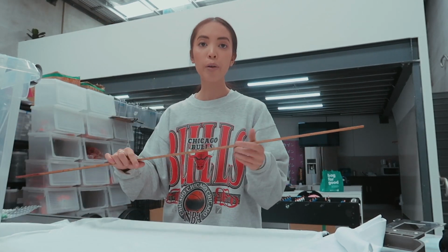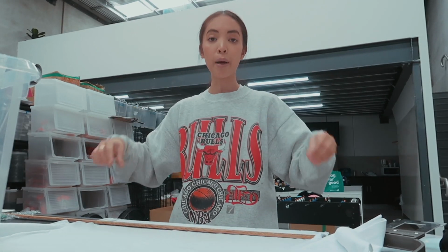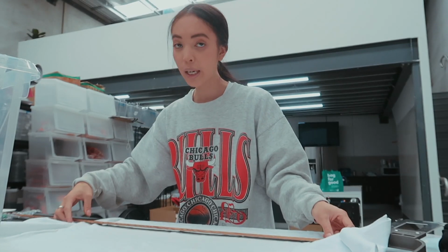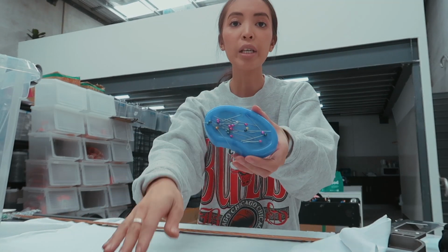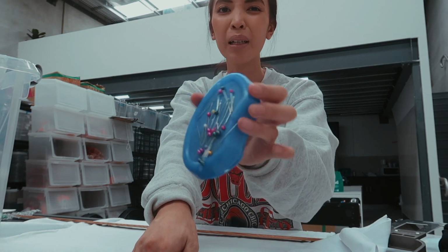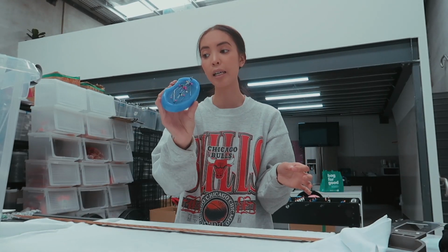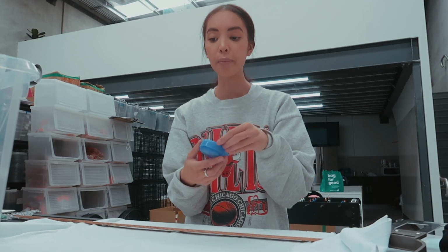So I need to measure from arm to arm. So from here to here, I'm gonna grab my ruler. And what I'm going to do is grab a pin. I always keep my pins on this little magnet plate tray thing, which is perfect because if your pins are all over the place, you just literally grab this and it collects them, and it saves them dropping and going all over the place, and if you accidentally miss one.